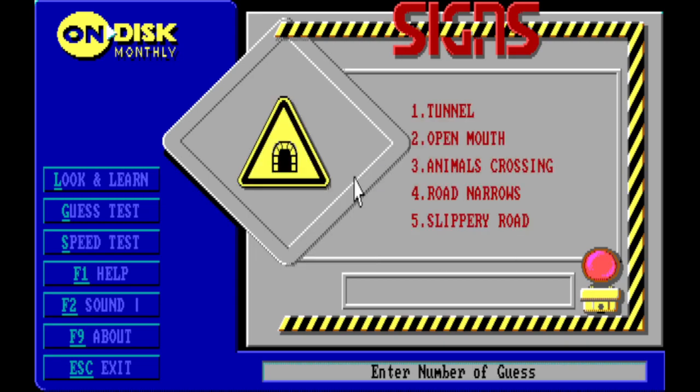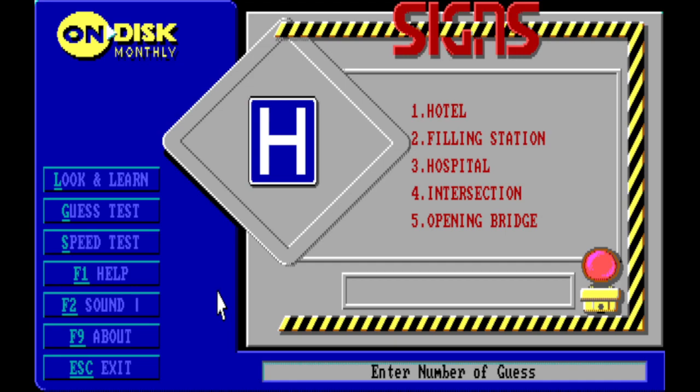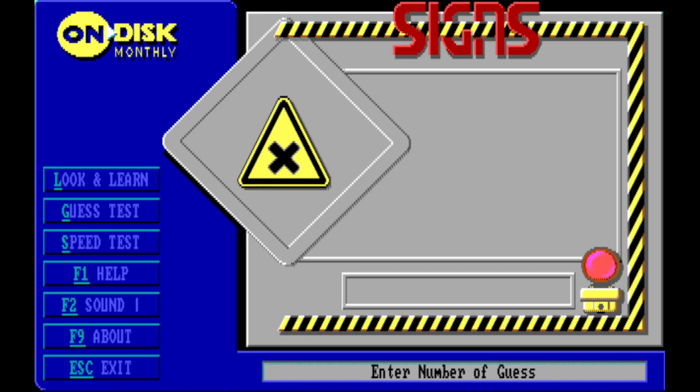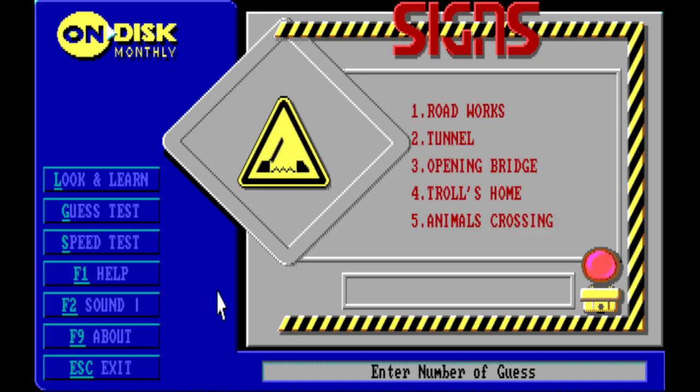Oh, no. Tunnel. That was easy. Hospital. Ooh. I want to say Roadworks. I think it might be Roadworks. No. Pedestrian crossing? Don't tell me it's treasure map. Intersection. Oh, opening bridge. Yep.